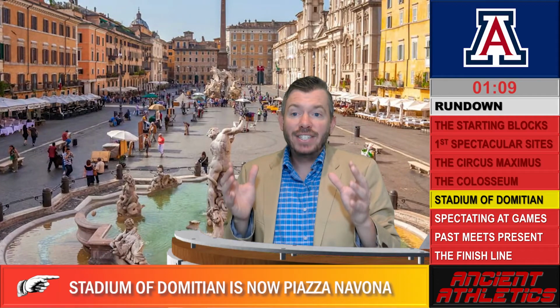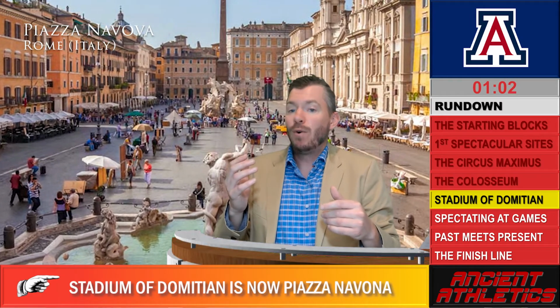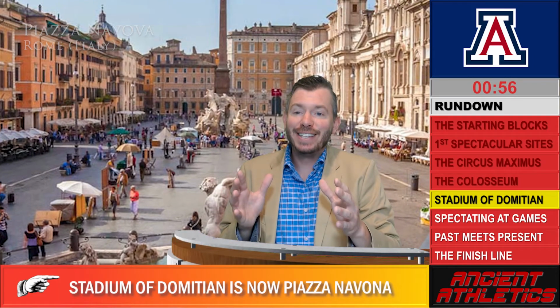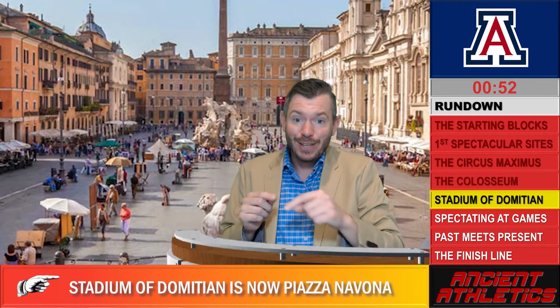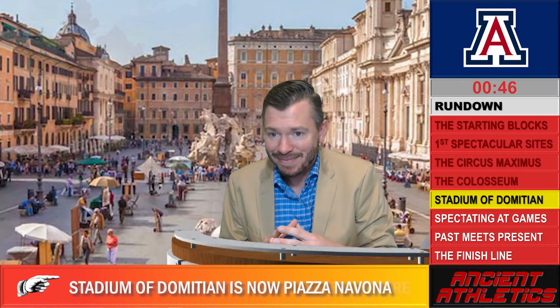Now today, Piazza Navona is one of the most happening places in the ancient city of Rome, with massive churches, with the Fountain of the Four Rivers by the Roman sculptor Bernini, and even with an Egyptian obelisk. Definitely check this out on your next trip to Rome. You won't be disappointed. You might get some weird looks if you do sprint down Piazza Navona like you were sprinting through the Stadium of Domitian. I highly recommend it anyway.